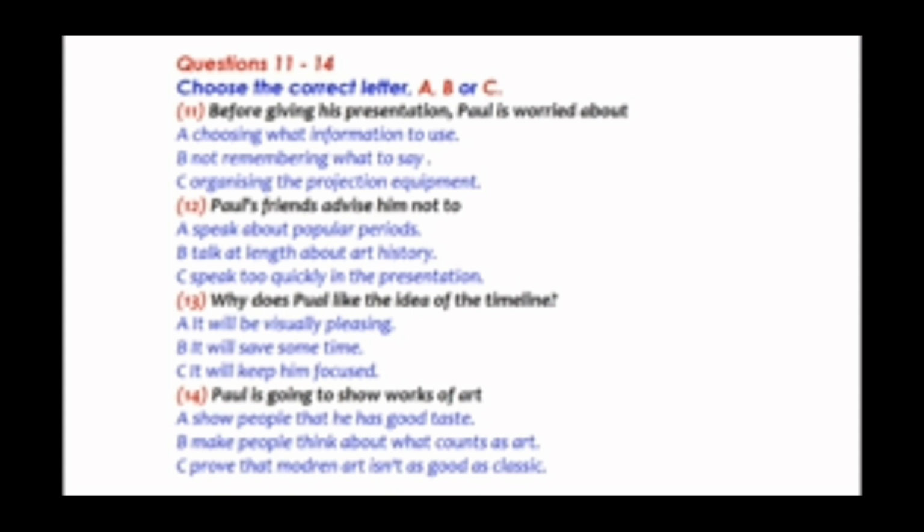Huh. I usually have the opposite problem. There's nothing worse than going blank, forgetting your words, in front of a group of people. Well, the problem is that I don't know how to organize what I want to say in the presentation. Well, you know everything there is to know about the subject. It's just a question of selecting what you want to talk about.